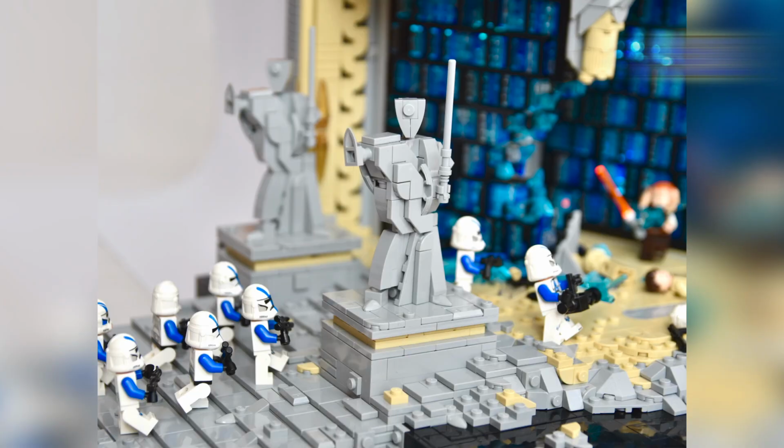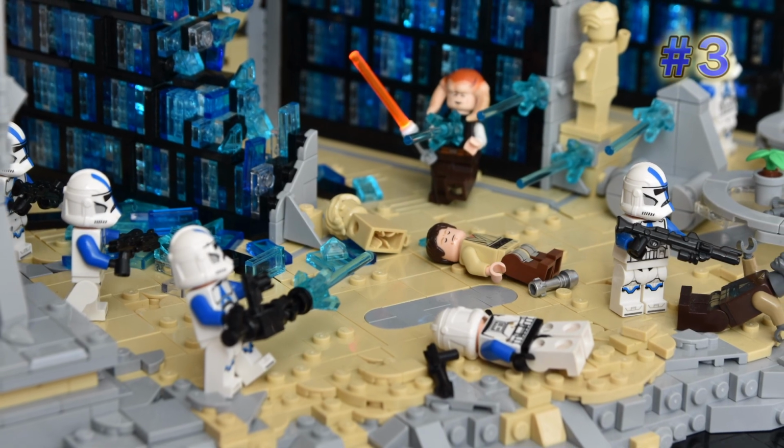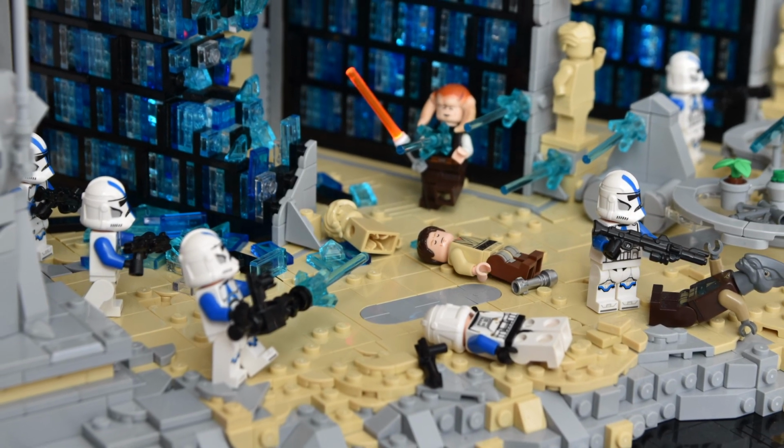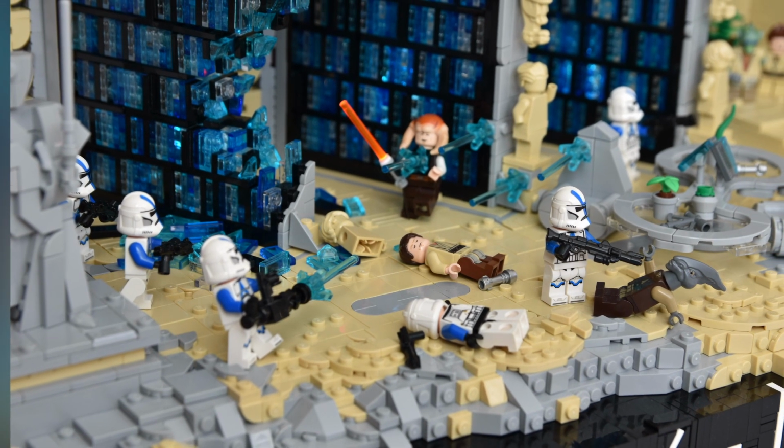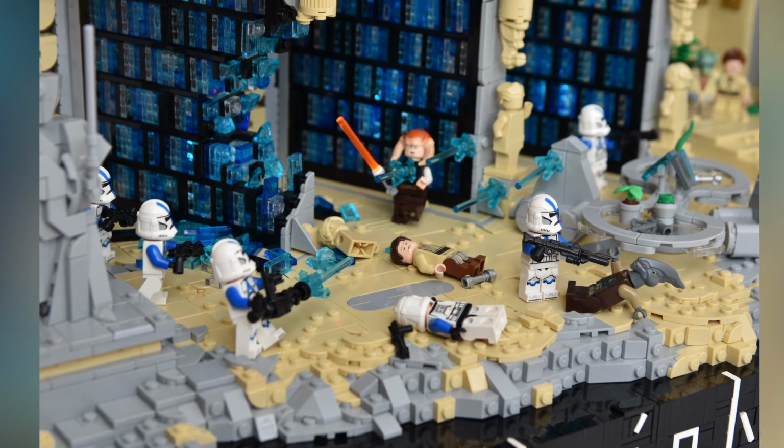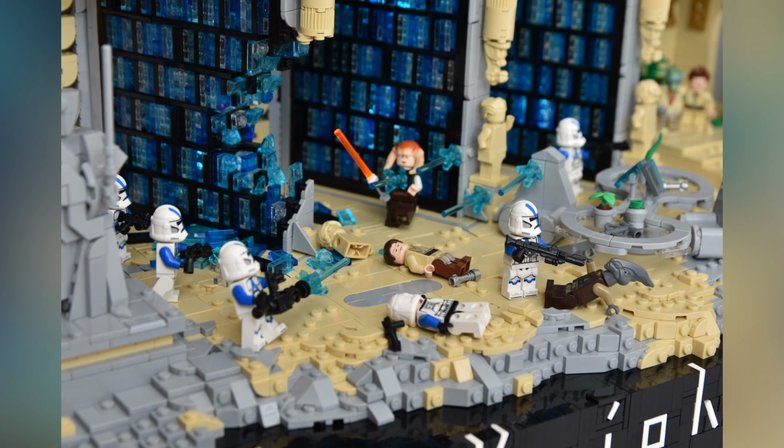Now jumping down to number 3, some of you might have been thinking that we wouldn't have had a Star Wars build in a top 10 video. That's not the case. First Order LEGO built the Jedi Library Knightfall Order 66 Jedi Temple Mock. Out of all the different Order 66 builds, this might be one of my favorite ones.